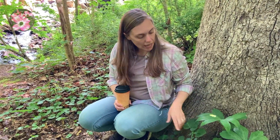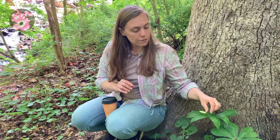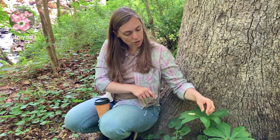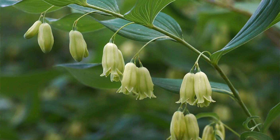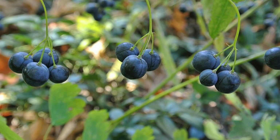Not to be confused with true Solomon's seal. And true Solomon's seal, when they're in flower, they're easy to tell apart. False Solomon's seal, also called Solomon's plume, which refers to kind of this flower arrangement. But true Solomon's seal gets two bell-shaped flowers in pairs along the entire stem. But then they do turn into bluish berries.